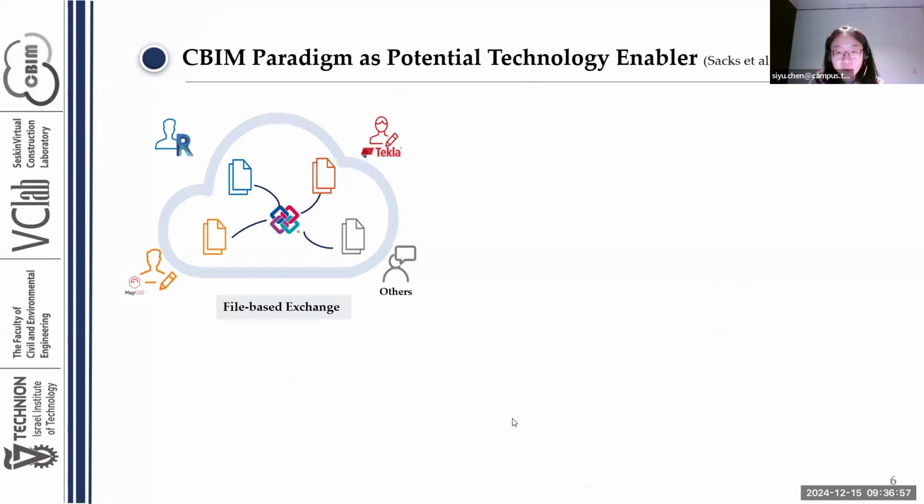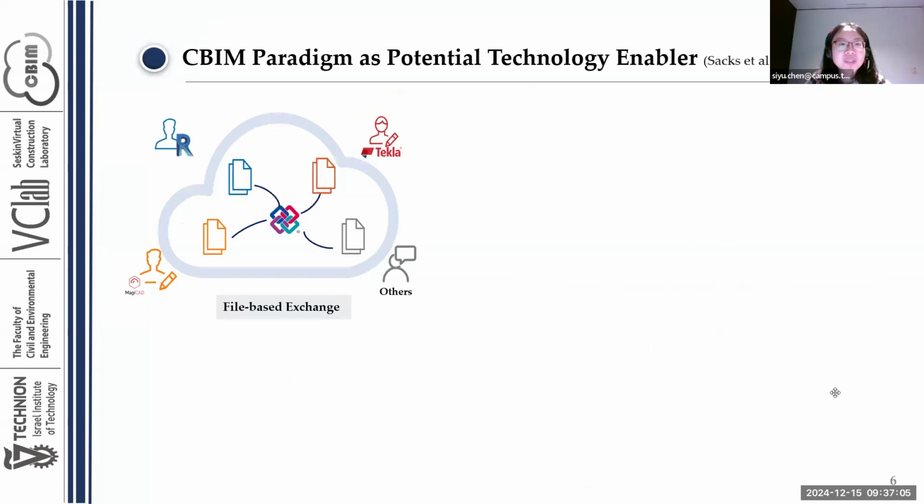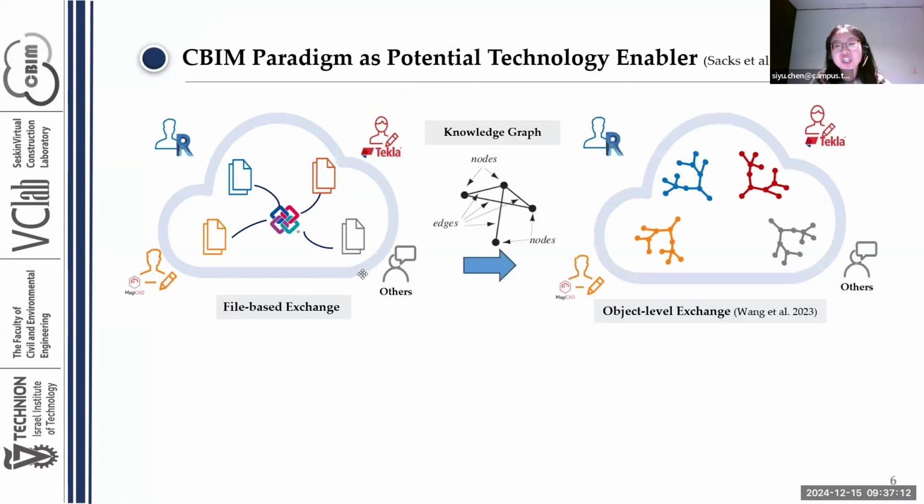That's why we introduced this. Okay, so that's the reason we introduced the C-BIM paradigm as the potential technology enabler, which claims to turn the file-based exchange into object-level exchange by utilizing a knowledge graph, which consists of nodes and edges.